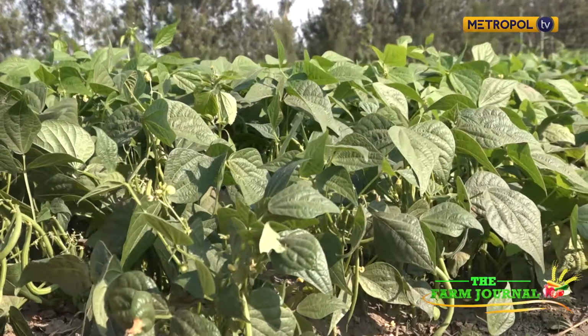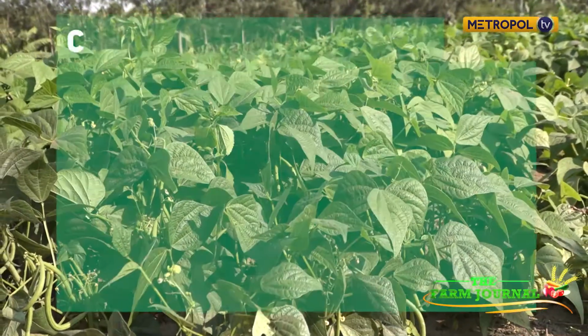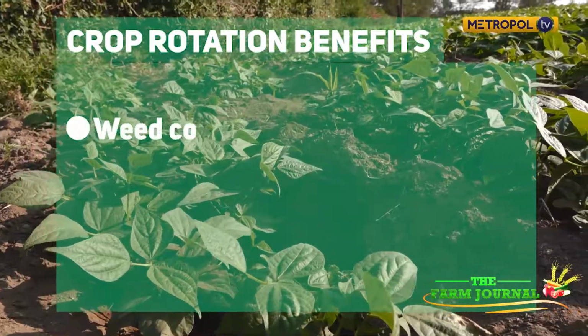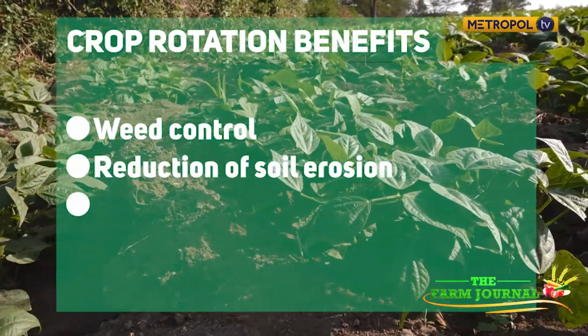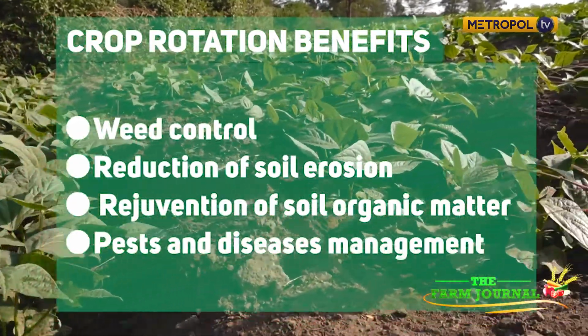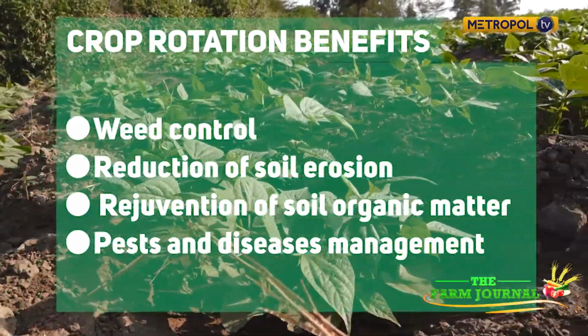It is advised that you rotate the crop with crops that do not belong to the legume family. This helps in weed control, reduction of soil erosion, rejuvenation of soil organic matter, and pest and disease management.